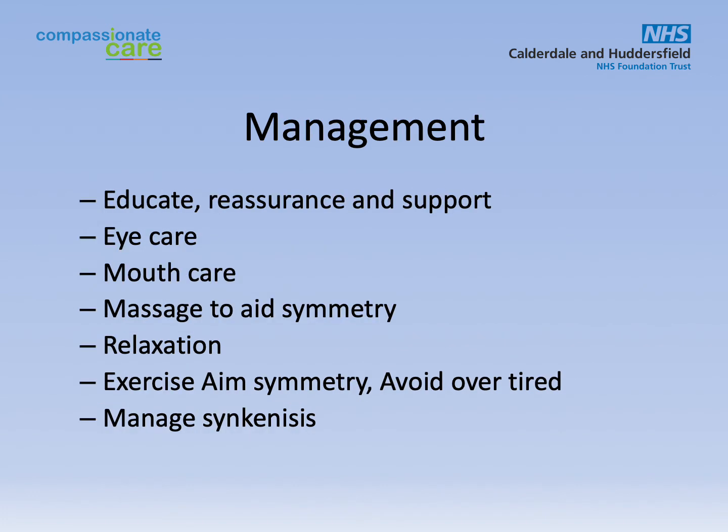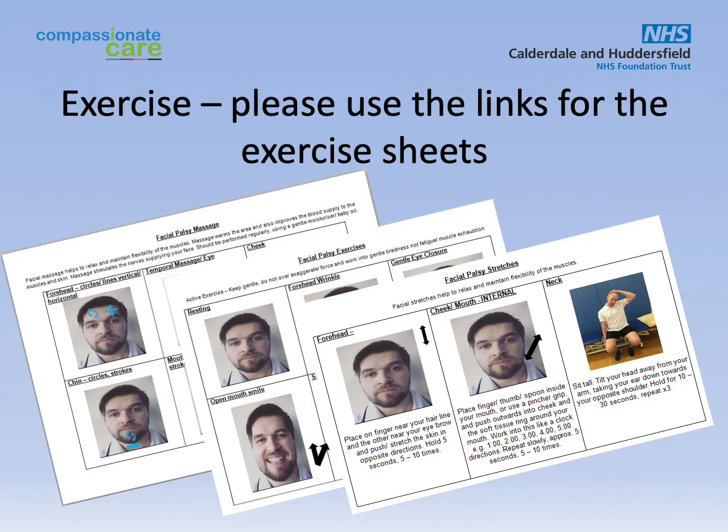Management. Management of facial palsy includes education and support, eye care, mouth care, massage to aid symmetry and flexibility and to encourage the nerve, relaxation to avoid facial tightness and exercise for symmetry. It is important not to work too hard with your exercise as this can encourage poor movement patterns and synkinesis. Synkinesis often occurs around 4 months and is due to immature new nerves where they may crossfire and stimulate the wrong response.